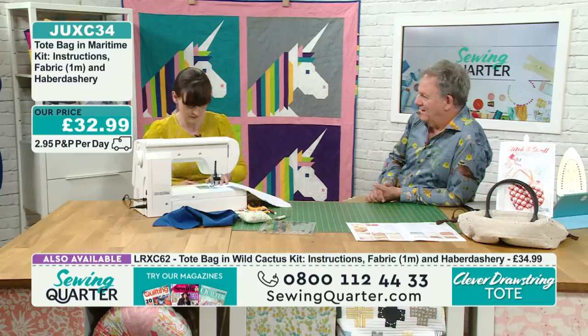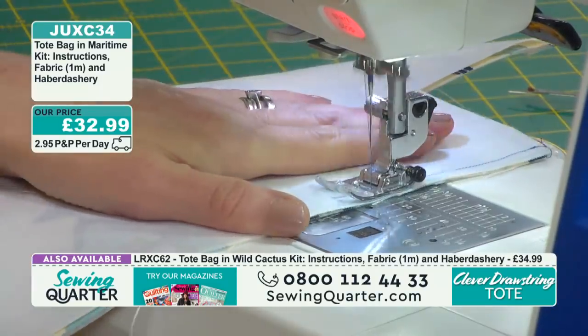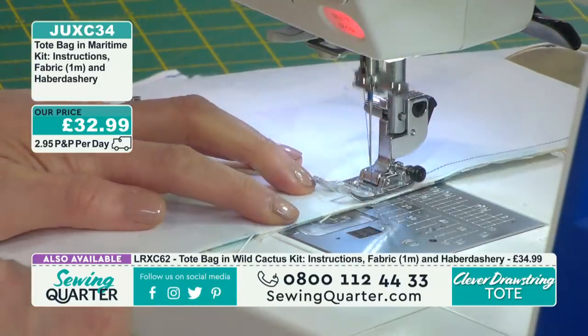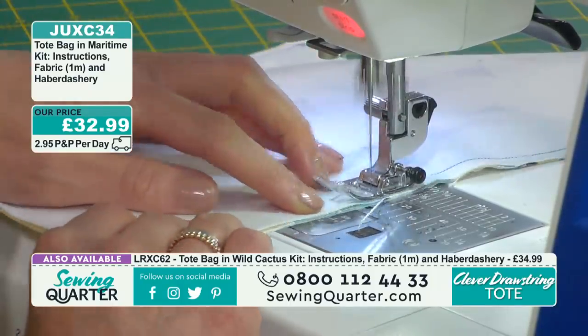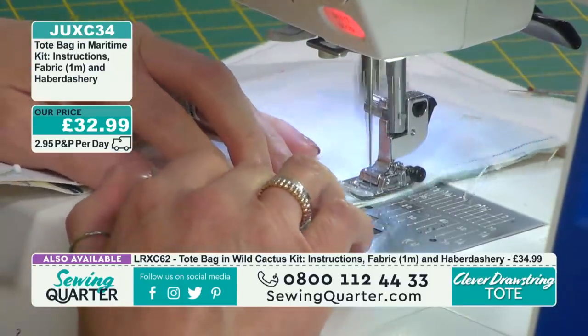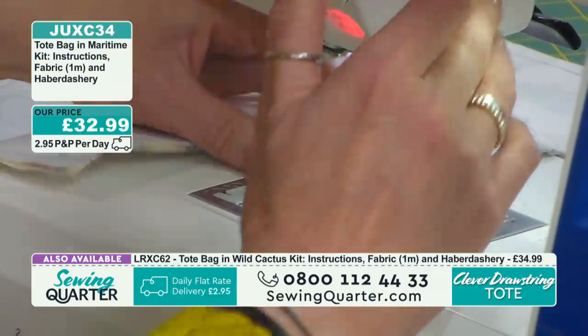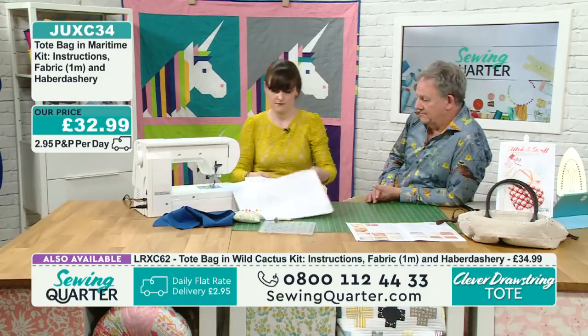I was just checking they were lining up. Oh, I'm mumbling at the same time, sorry. I keep catching my bracelet on the side of my top. There we go, so that's the exterior.